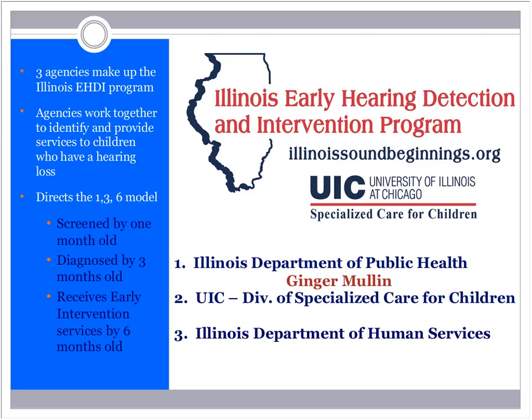These agencies work together to identify and provide services to children who have a hearing loss. Their main charge is to focus on the 1-3-6 model. That is, babies are screened by one month old, they have a diagnosis by three months old, and they're receiving early intervention services no later than six months old. So the 1-3-6 is really the end of the timeline for those things to happen. They really want to make sure that families are getting those things even before that time if possible.